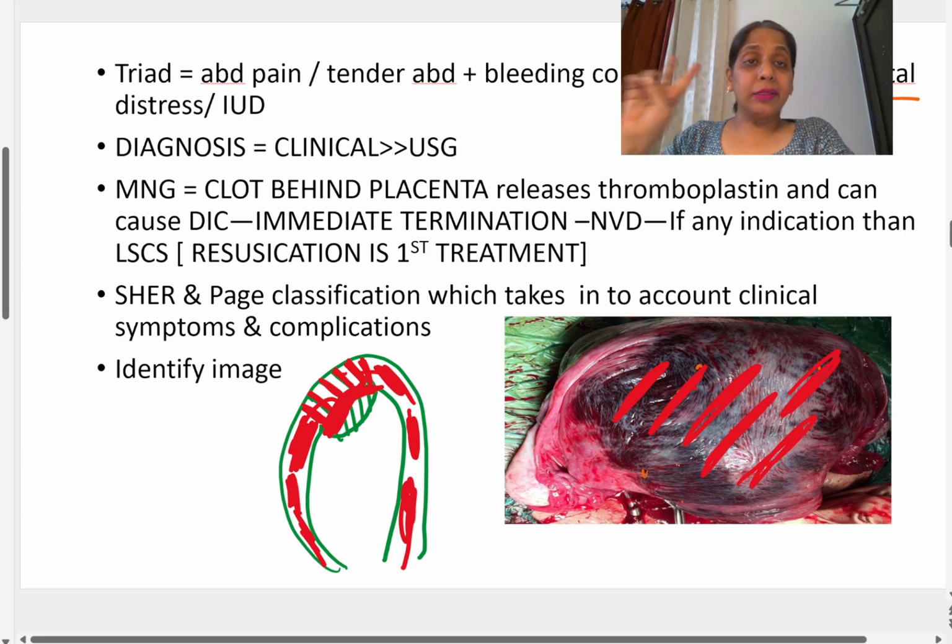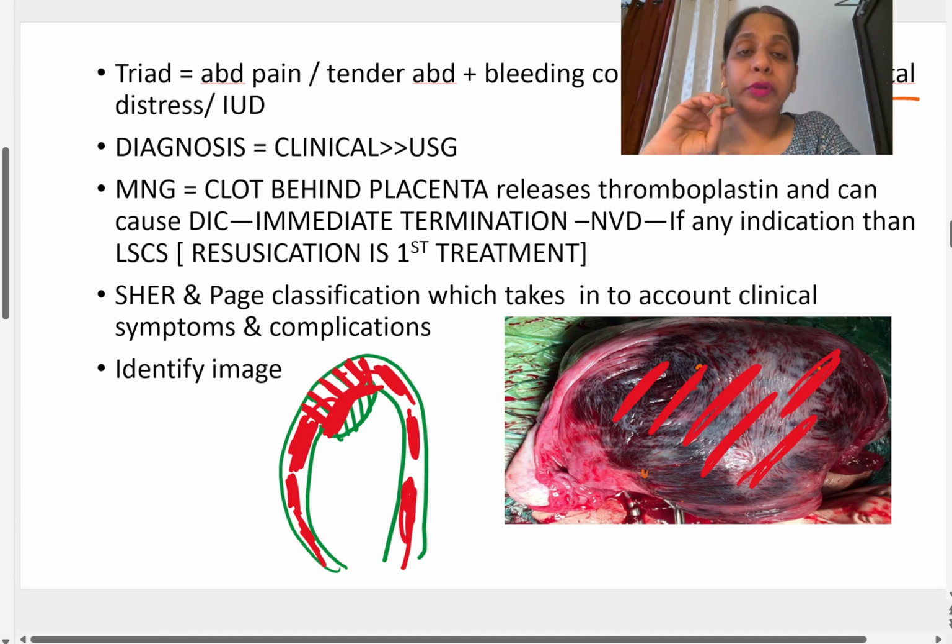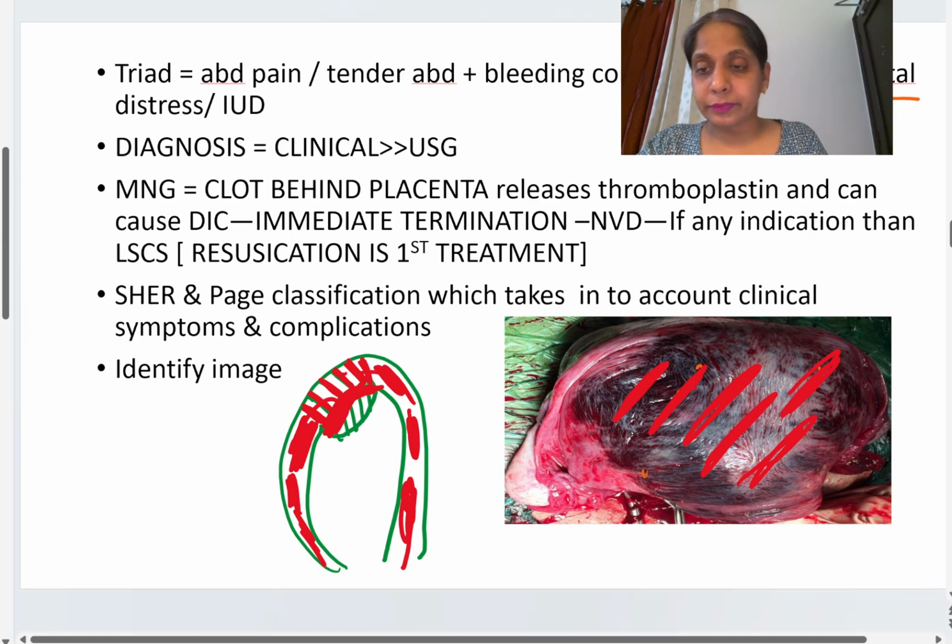Okay, and the third thing which you have to remember is that we don't have to wait for fetal maturity, or for blood transfusion. We have just to terminate the delivery. We do not have to wait for the betamethasone 48 hours, because it is an extremely dangerous condition. Okay, and couvelaire uterus is found in this.